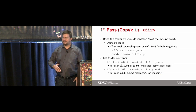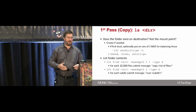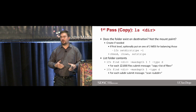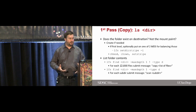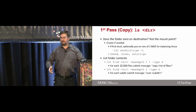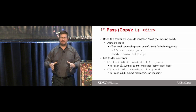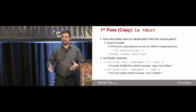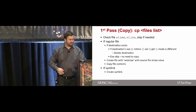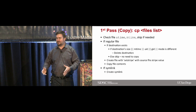We'll go through these; they're for people who really want to see the details. We check the stripe. We check the stripe for the MDT because we run DNE, and we check the stripe for the number of OSTs. We use some LFS commands to find, stuff like that. We try to be as efficient as possible. We're using the metadata servers and the MDTs as our database for the state of the file system rather than some external one. And then you basically steal what rsync already does, because you only need some of rsync's features.